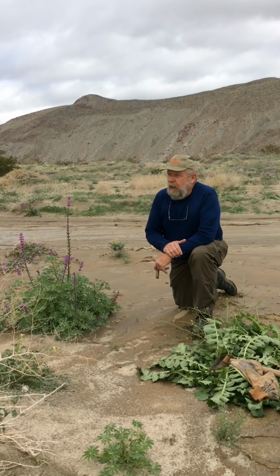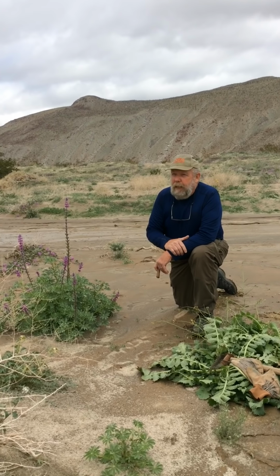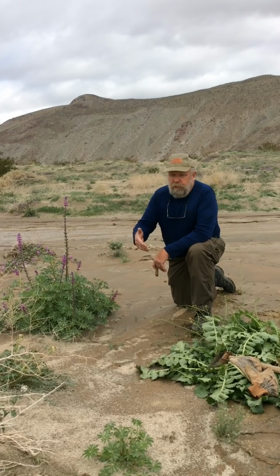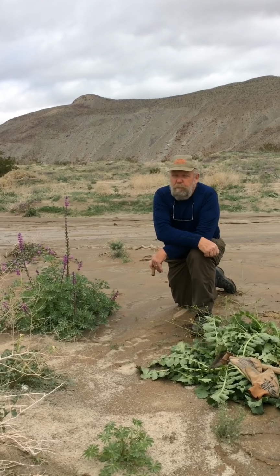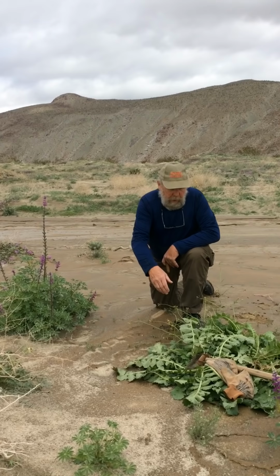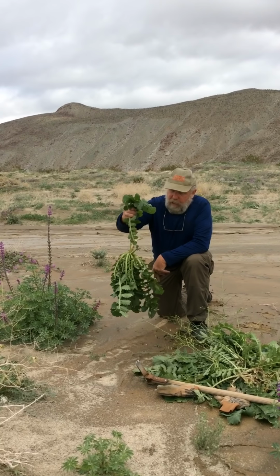We have cloud cover. It's supposed to rain again tomorrow, Monday, and this is all just going to add to the tremendous bloom. One thing we're doing out here today is we're removing non-native Sahara mustard, and we've picked several hundred already in just a half an hour.